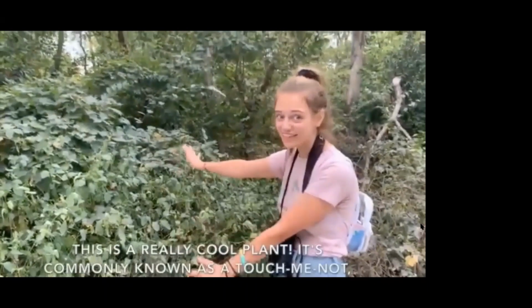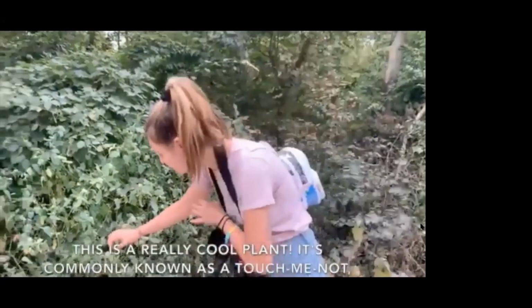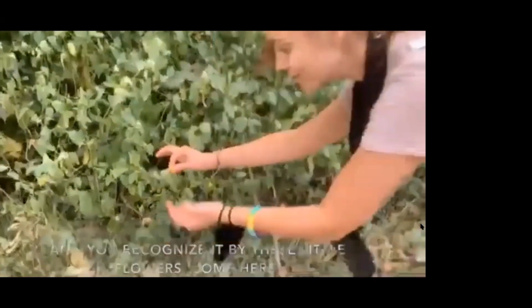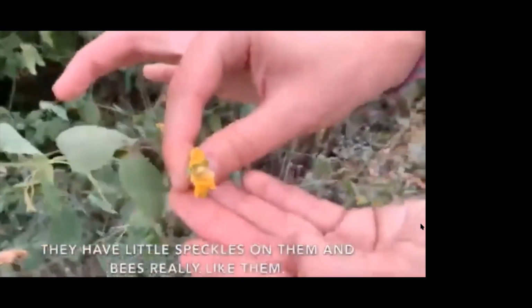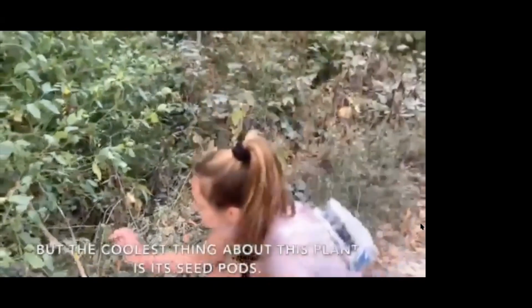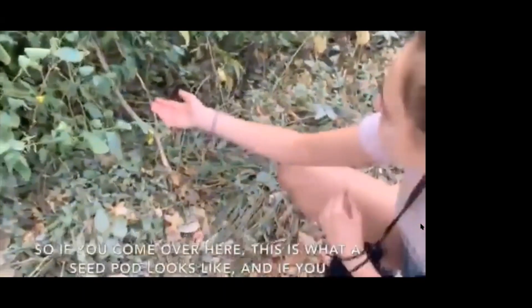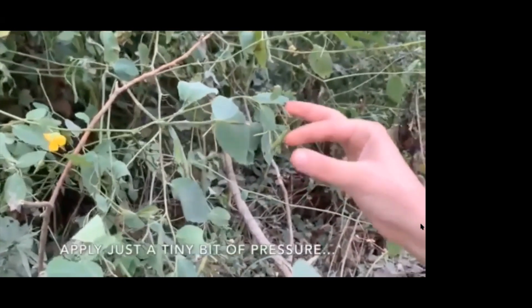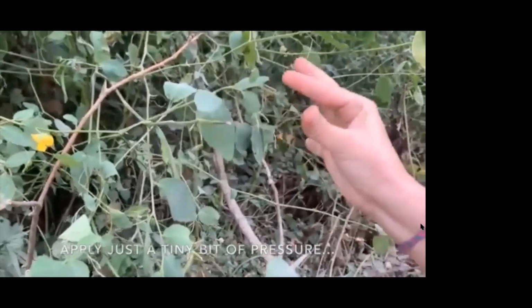This is a really cool plant. It's commonly known as a touch-me-not. You'll recognize it by these little flowers. Come here. They have little speckles on them, and bees really like them. But the coolest thing about this plant is its seed pods. So if you come over here, this is what a seed pod looks like. And if you apply just a tiny bit of pressure, they pop.